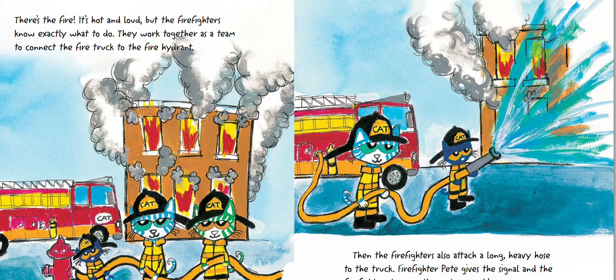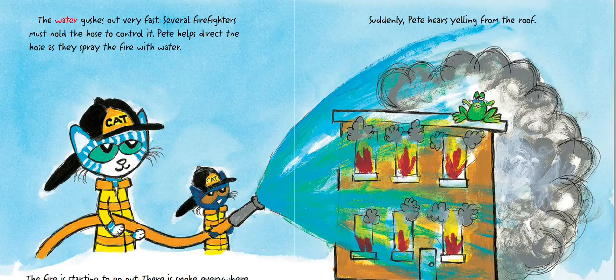They work together as a team to connect the fire truck to the fire hydrant. Then the firefighters also attach a long, heavy hose to the truck. Firefighter Pete gives the signal, and the firefighters turn on the water. Whoosh! The water gushes out very fast.